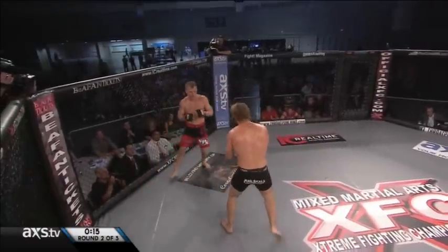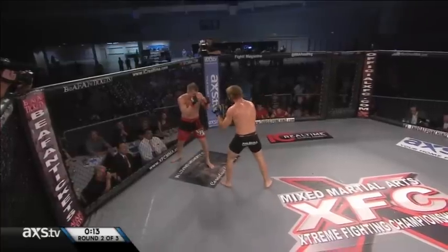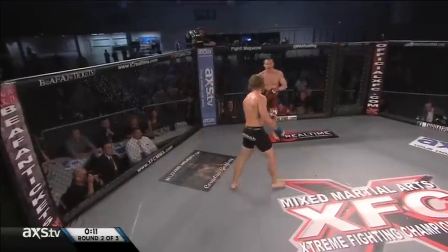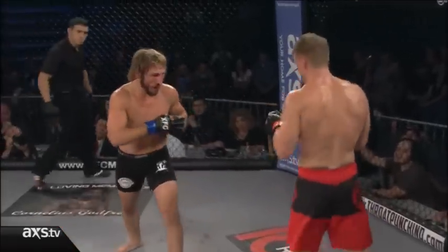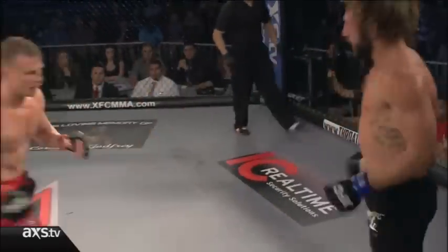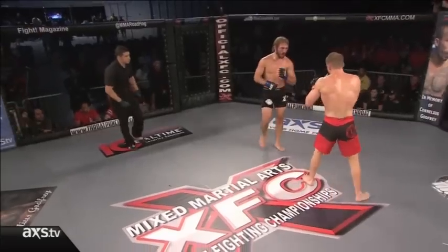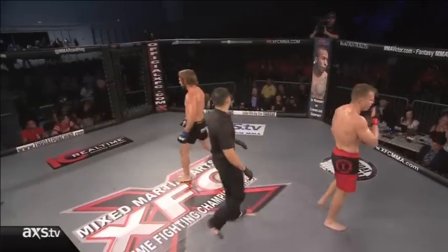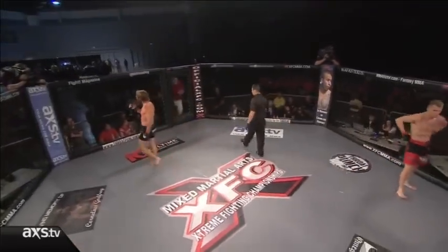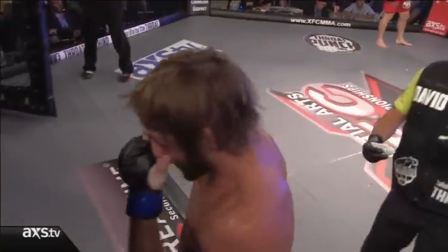JP using that jab effectively, if not a power jab, at least to keep Lando at bay, and he has severely damaged the right eye. It's swollen badly, the right cheekbone of Landon Vannata. That's all courtesy of the jab. Vannata's loading up now. Getting a little desperate with that right hand. Two down, one remaining. Got to find a way to figure out that jab.